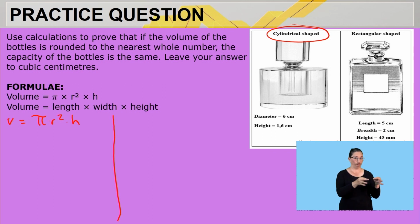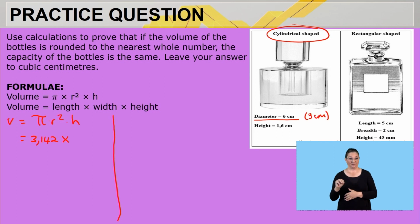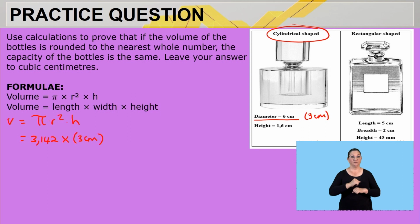Now I will substitute by indicating this will be 3,142 multiplied by the radius. The radius, now please note, the diameter is 6. We know the radius is what? Is half of your diameter. So therefore half of 6, that will be 3 centimeters. So I'm going to substitute it in here by saying this is 3 centimeters. Okay, let me make more space here. Multiply by my height. The height of the cylinder is 1.6 centimeters.